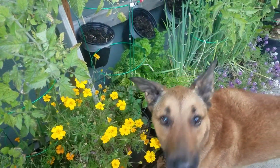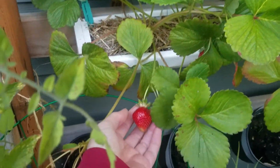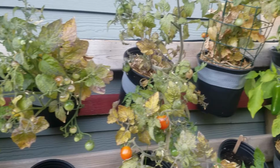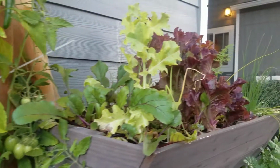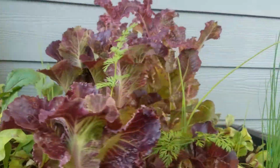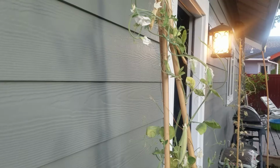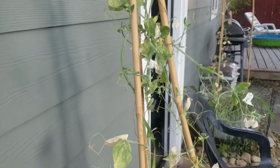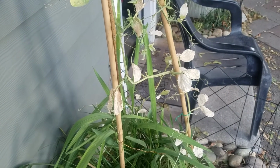So Loki's looking for strawberries, which we have had some good strawberry harvests. I've been very happy with that. A lot of just dried out blight. I guess you expect this at the end of the season. I was able to grow some heat wave lettuce, which has now started to bolt. The poor sweet peas. They are definitely dried out and having issues.